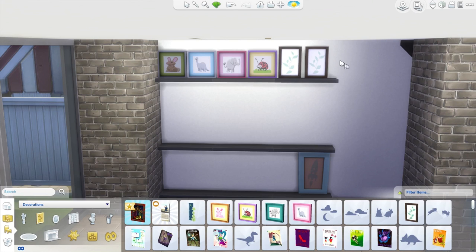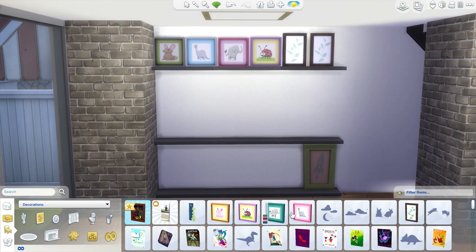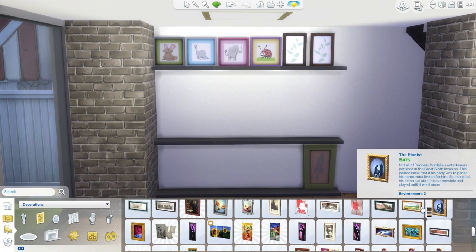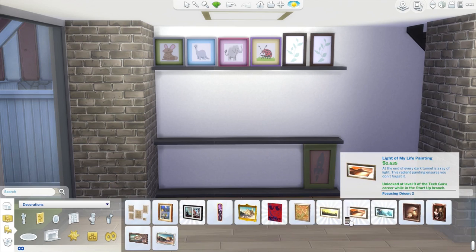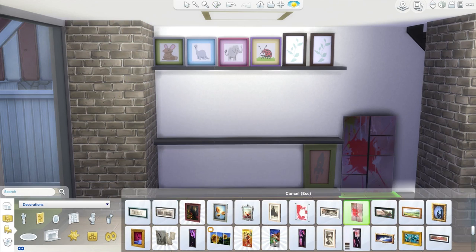What do I want to... let's go for the wood one. Let's change that one to green. And then for this shelf, we're going to, like I said, go with the bigger paintings. But I'm going to try to keep more so with the modern ones. Oh, this one? Does that... oh, no, that doesn't even fit.